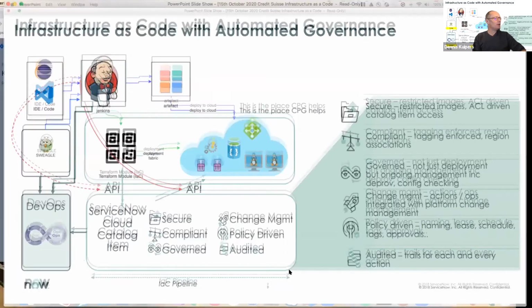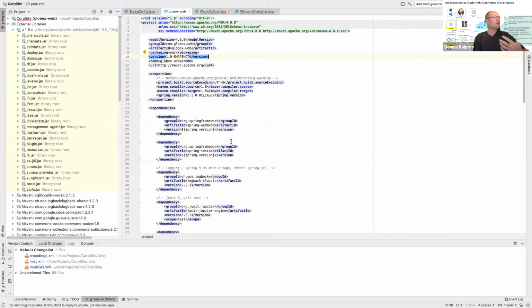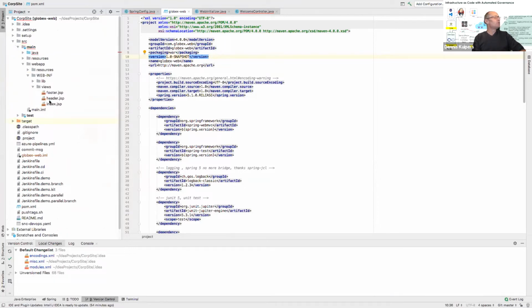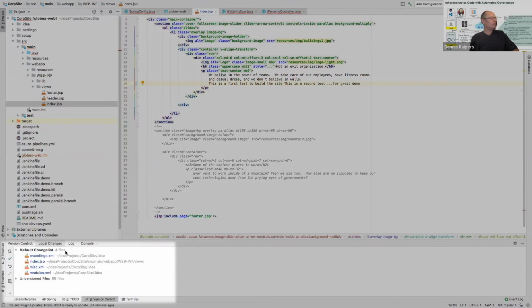As a developer, I will change some code. The most popular IDEs are Eclipse and IntelliJ. Here I have my corporate website where I have all my code. What I can do now is some code changes. If I go to source and go to my JSP, I will do a very simple change in this index JSP, where I can add some text. So this is a second test, and this is for a great demo. Okay, I changed my code.